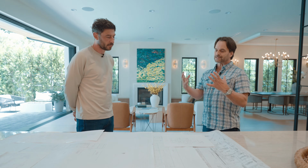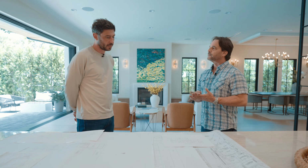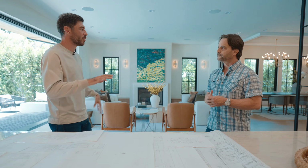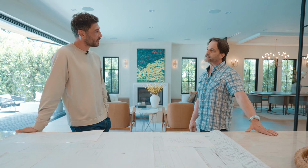Yeah. So open concept doesn't necessarily work for a large home because everybody's in everybody's business. So there are places in here where you can have a little escape and go to different areas of the house. You've got the office where you can shut the doors and take a phone call. Go downstairs, you've got a pool house, you have a theater. You have a lot of places to just escape.